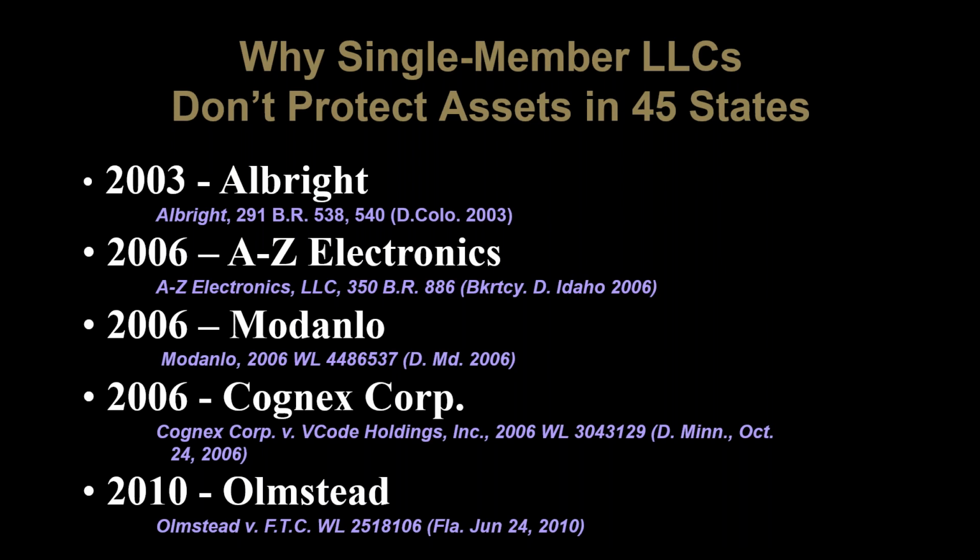But yet still, hundreds and hundreds of our students are still trying to protect assets in single member LLCs, knowing that there's corporate veil protection. It can contain risk, but it can't protect you from outside lawsuits. And so that's an important fundamental thing that we need to know.